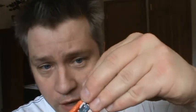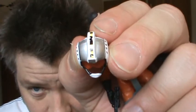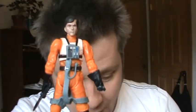Anyway, I will take off his helmet here. His helmet is pretty movie accurate. It looks like an exact redo of the Legacy Collection Wedge they had in as a Target exclusive with the fighter in, I think, 2009. Here's the helmet. Here's the figure itself. This is not the first time they've come out with Wedge.